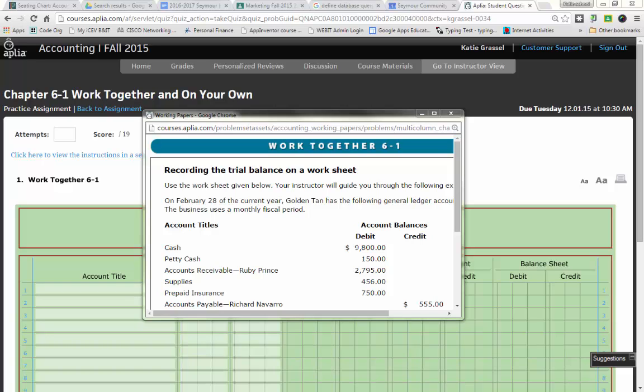But what we have not done yet, is it possible for me to make a mistake taking my information from my journal and putting it on my ledger? Oh, yes. You'd be surprised how many mistakes you can make just taking it from the journal and putting it on a ledger. Now, bigger businesses don't have somebody physically go through and post like we have done. They use an automated accounting system that does it for you. So if it says debit supplies $50, it automatically puts it in the ledger as a debit of $50. You don't physically have to do it.